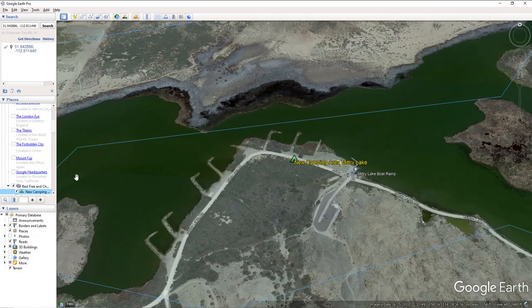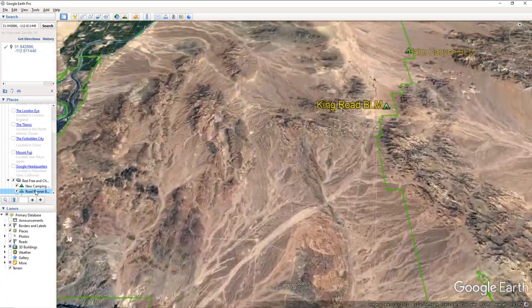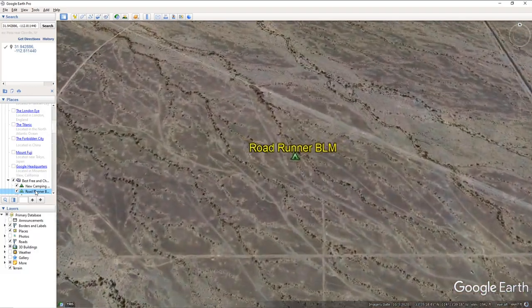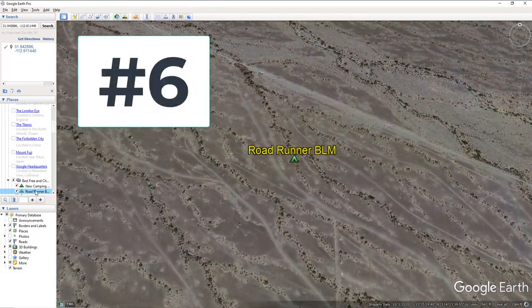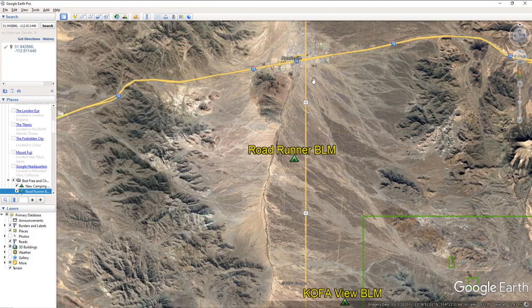The next place we're going to go is Roadrunner BLM, just outside of Quartzsite, Arizona. This is just a little bit south of Quartzsite. Okay, so you can see Quartzsite here. There's Interstate 10, here's I-95, and here's Roadrunner BLM.